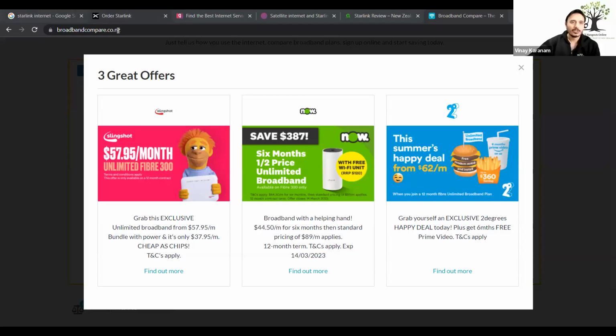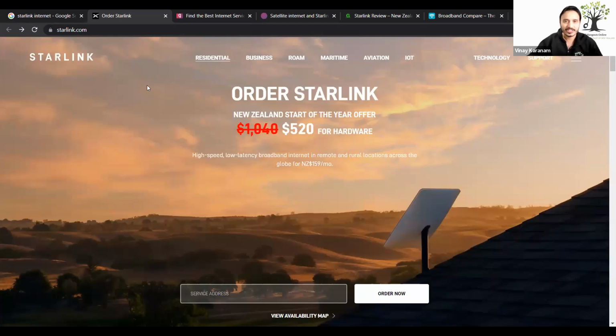Great. Okay. So this is the site of Starlink. Starlink.com is the name of the site. If you go in there, you could basically place an order for procuring Starlink hardware for $520. It's at half price compared to its original price of $1,040. And you pay a monthly rent of $159 for getting the internet.